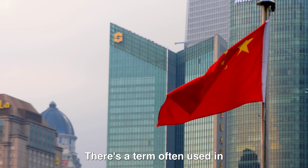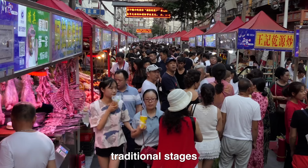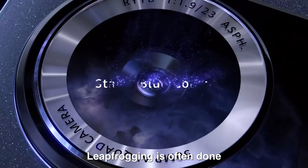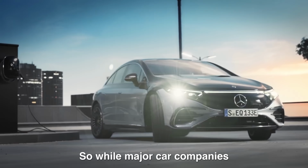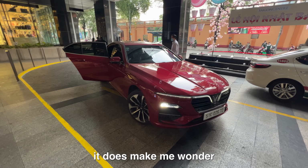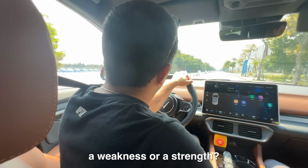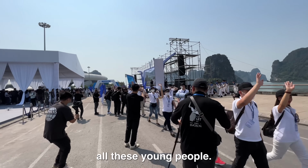There's a term often used in China called leapfrogging. It means when a company can bypass traditional stages of development and pass established companies who are just tending to move slower by the nature of their size. Leapfrogging is often done through technological innovation. So while major car companies try to catch up and meet a surge in demand for electric vehicles, it does make me wonder, VinFast is so new and it's a tiny company compared to established players, but is that a weakness or a strength?